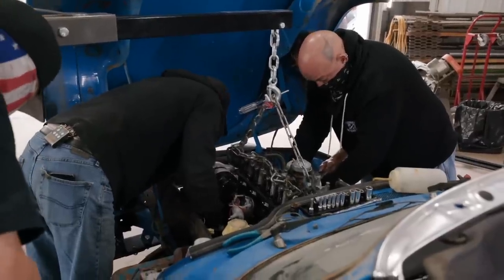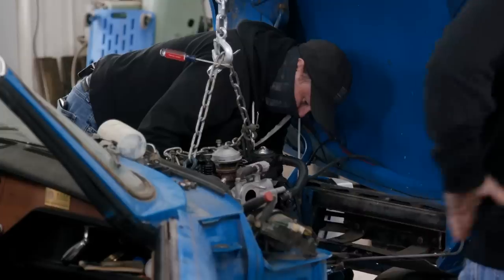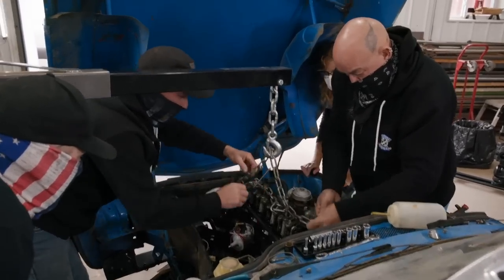Both yours are in? Both of mine are in. And believe it or not, those little iron motors, you could beat on them forever and they just won't die. Okay, watch your fingers, Ronnie. I could take the joking and the razzing though. So I compare it, I'll even call it the golf cart.